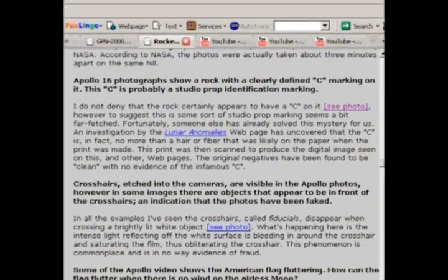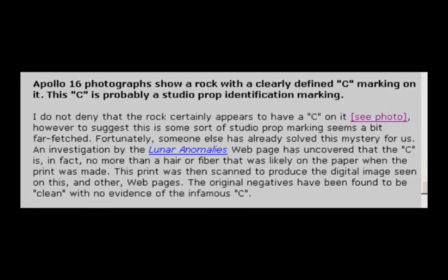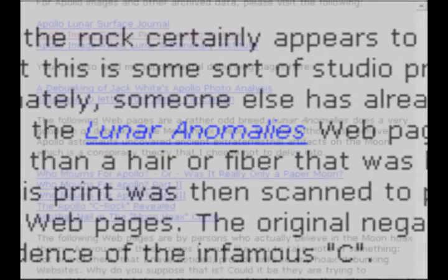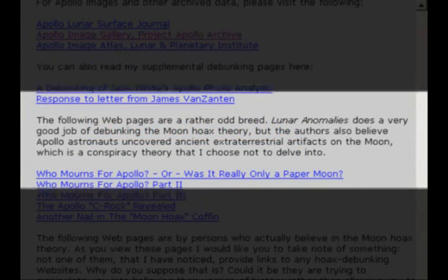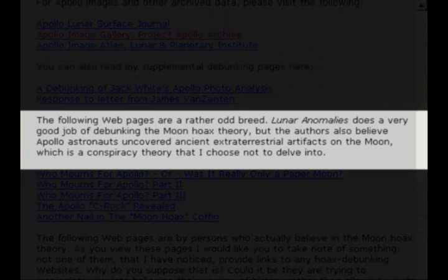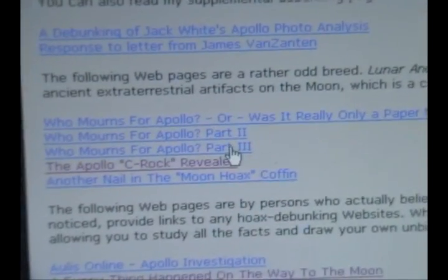Like Windley, it seems Robert Brainig also gives Mr. Troy credit for unmasking the sea rock, but apparently does not want to be associated with his other findings. Lunar Anomalies does a very good job of debunking the moon hoax theory, but the authors also believe Apollo astronauts uncovered ancient extraterrestrial artifacts on the moon, which is a conspiracy theory that I choose not to delve into. And just where do Mr. Troy and Mr. Hoagland do a great job of disproving the hoax theory?